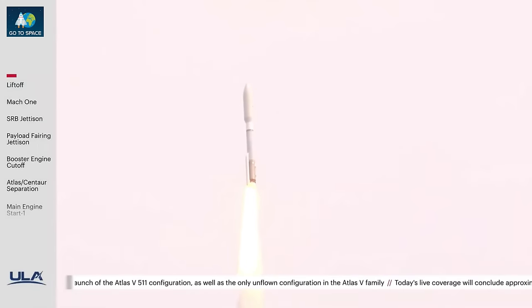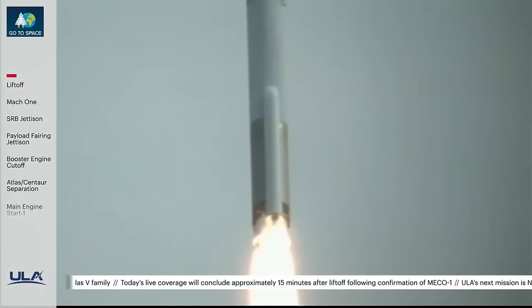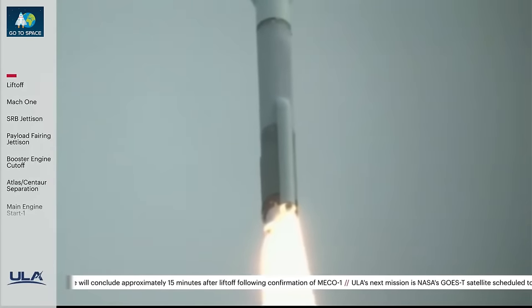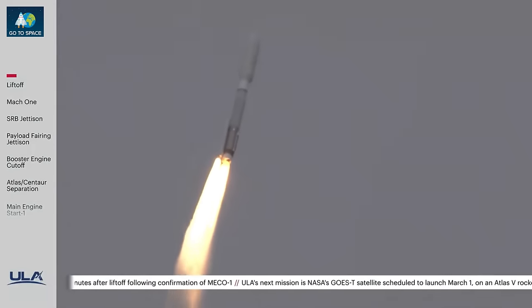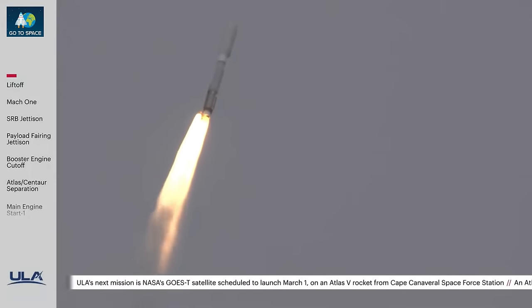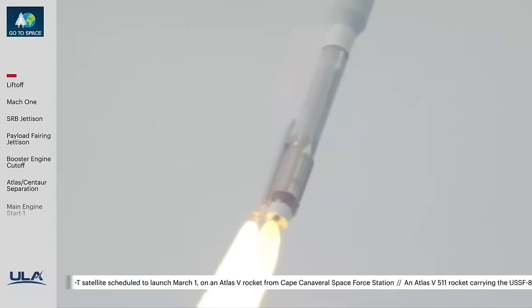Now passing 30 seconds into flight. Vehicle completing the pitch over maneuver. Body rate responses continue to look good. Engine operating parameters continue to look good. RD-180 chamber pressure within expected ranges. Now coming up on 58 seconds into flight, Mach 1, Atlas V is now supersonic.